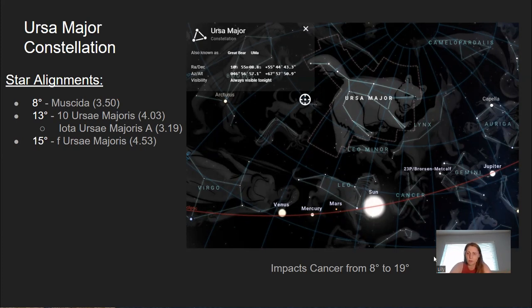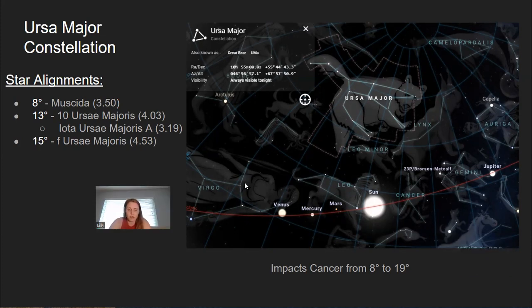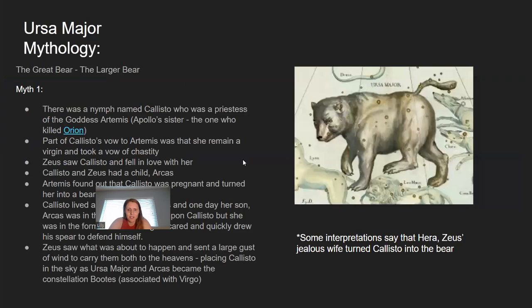It's up to you and your client and what you feel and what they feel realistically. Because if you're like, yeah, you have Ursa Major alignments, they're like, I don't feel any of that. And it's like, all right, maybe you don't. So that's fine. All right, let's go to the next slide.